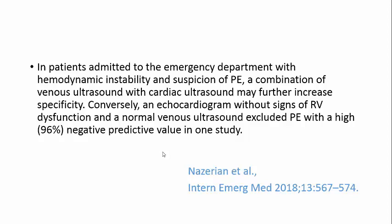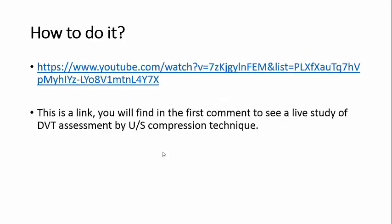So, to sum up, echo has very specific signs for pulmonary embolism, but unfortunately, these specific signs are not sensitive. So you need to complement your echo with a lower limb DVT study by compression test and lung ultrasound. First, the DVT study. How to do it?